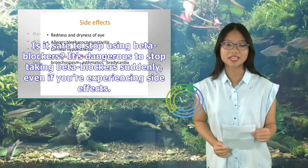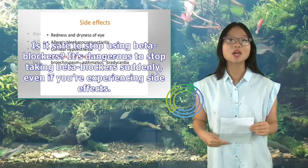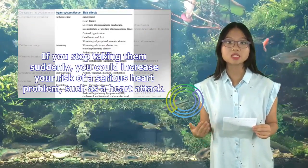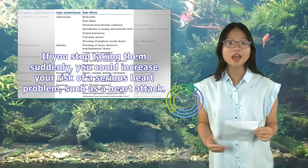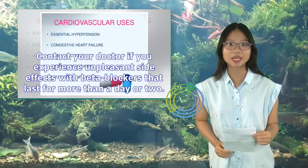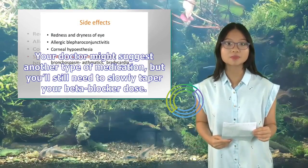Is it safe to stop using beta blockers? It's dangerous to stop taking beta blockers suddenly, even if you're experiencing side effects. When you take beta blockers, your body gets used to your heart's slower speed. If you stop taking them suddenly, you could increase your risk of a serious heart problem, such as a heart attack. Contact your doctor if you experience unpleasant side effects with beta blockers that last for more than a day or two. Your doctor might suggest another type of medication, but you will still need to slowly taper your beta blocker dose.